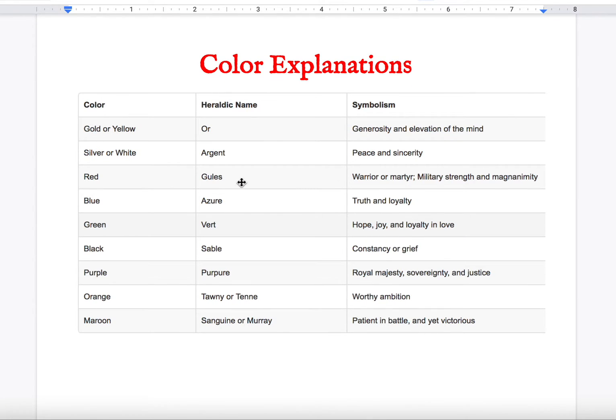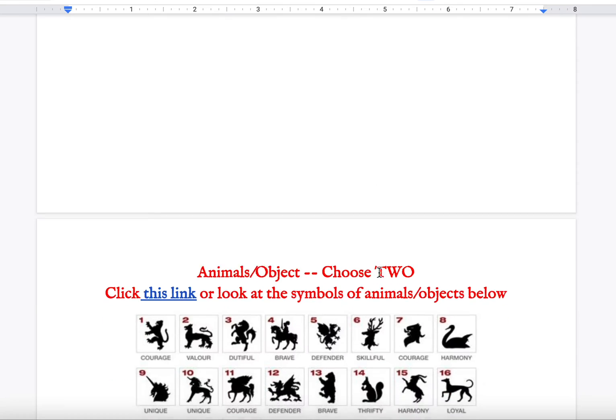You may want to use these colors as your explanation. Maybe you want to use a different explanation for the colors based on what you want. But this is something to think about because these are some of the actual color explanations from the Middle Ages.